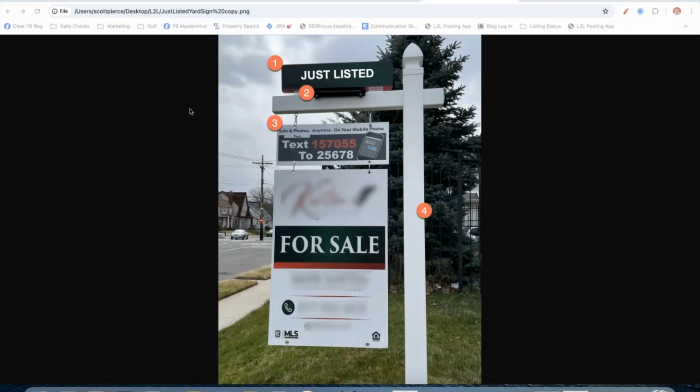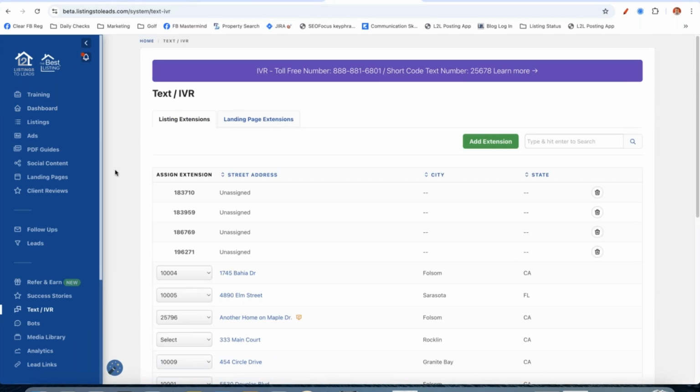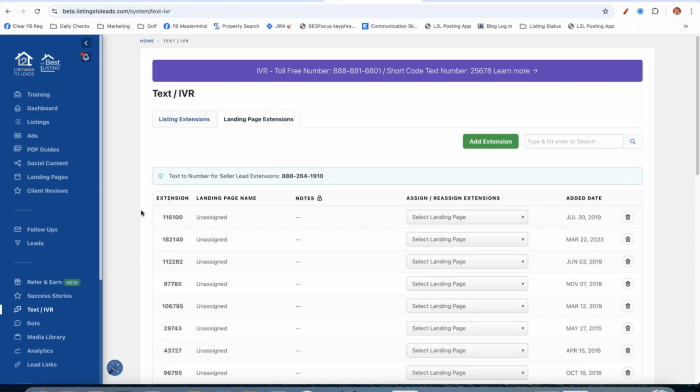So let's go. Let me show you in Listings to Leads how to deal with all of this. So first of all, you can sign up for the text and IVR service. This way, every listing will get an automated text code assigned to it. There's a 5-digit text code for the US. There's a 10-digit text code for Canada and outside the US, so you can use both. And then there's also, and I don't talk about this a lot, but I'll show it to you here in a minute, a text code option to offer home values, under landing page extension. So once I sign up for text IVR, all my listings will get a property ID attached to it.